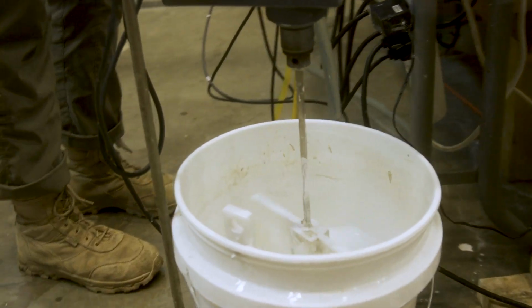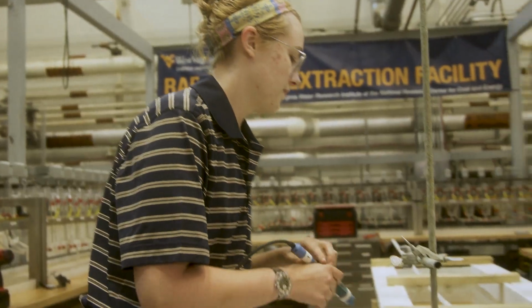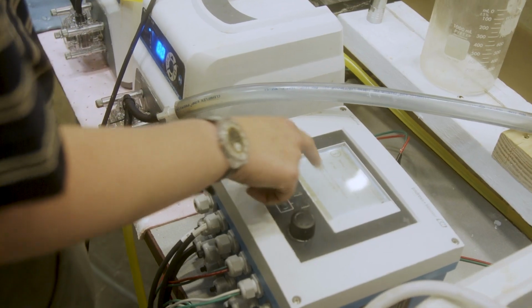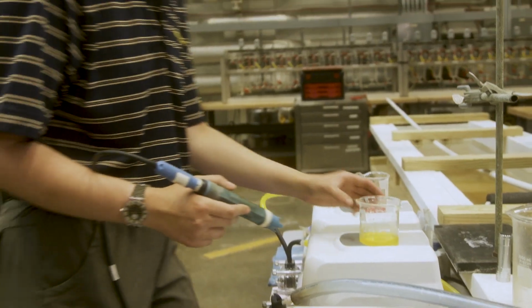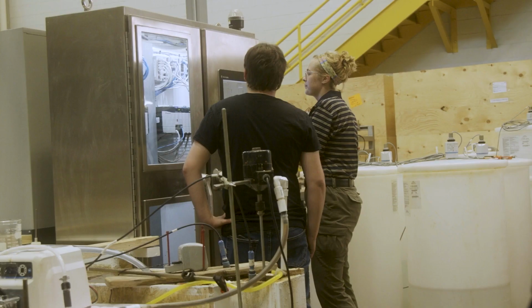We make a rare earth sludge, and then we take that through a process called acid leaching, where we turn it into an aqueous liquor solution that is concentrated in these rare earths. And what we will then do is extract that solution in a process called solvent extraction to concentrate those metals further into a solution where we can precipitate them and make a product.